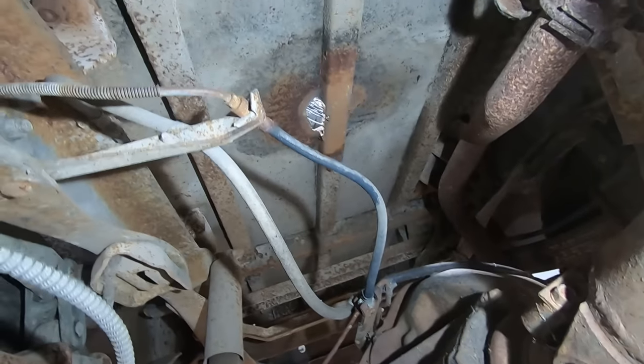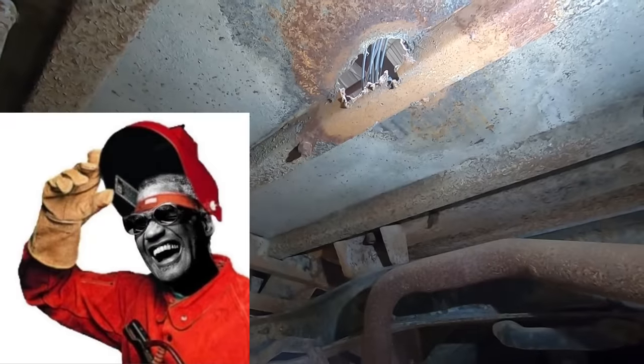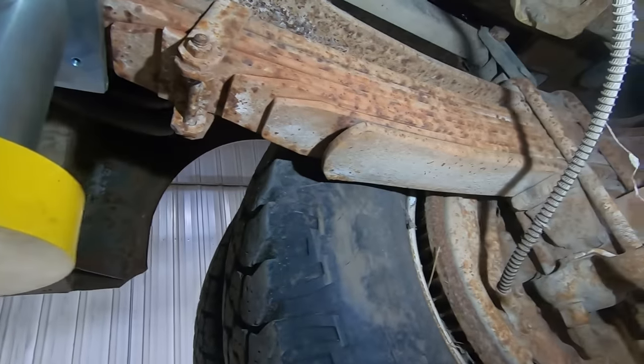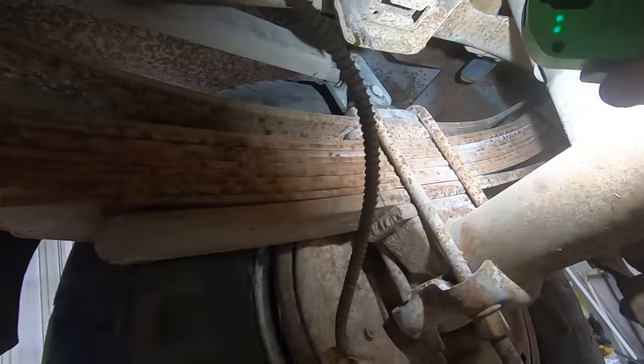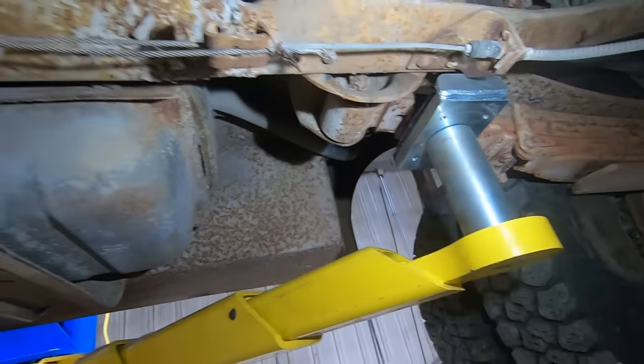I don't know if somebody tried putting a hitch up there or what, but they were not very good torch operators. It's like Ray Charles trying to cut that son of a biscuit out of there. But he wasn't lying. It's got the whatever torsion bar, leveling bar thinger up there. And she has got a fat stack of leaves. Son of a gun. What's this?